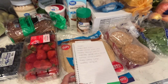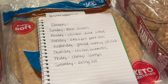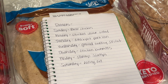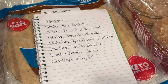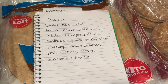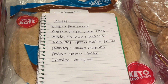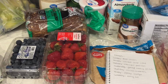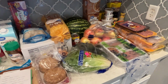I know I mentioned the meal plan earlier, but here it is written down. For dinners, we're gonna do buffalo wild wing sauce chicken. Monday, we're gonna do chicken Caesar salad. Tuesday, crock pot pork loin. Wednesday, ground turkey skillet with some zucchini. Thursday, burritos. Friday, shrimp scampi, and then we're gonna be eating out on Saturday. So there is the meal plan, and here are all of the groceries that I picked up from Walmart for the week. This will last us the whole week.